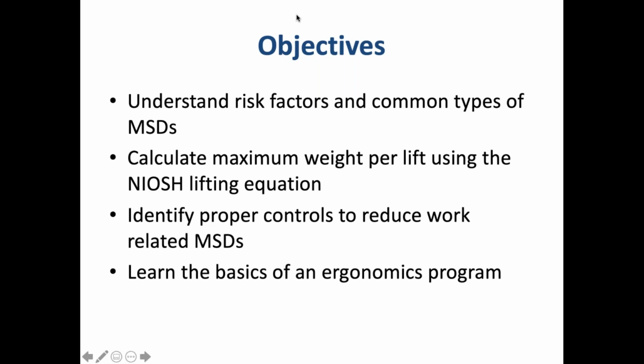We're going to use NIOSH. While there's no specific OSHA standard for musculoskeletal disorders and no ergonomic standard, we're going to talk about that in a second. There almost was, actually, in fact, there was an ergonomic standard for about a month or two. But that's a whole other story. We'll get into that in just a little bit. Although there's no ergonomic standard, there are NIOSH and OSHA guidelines and requirements, mostly under the general duty clause. So we'll talk about some of those as well. We'll also identify proper controls, engineering controls, and other methods of reducing work-related musculoskeletal disorders.